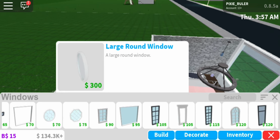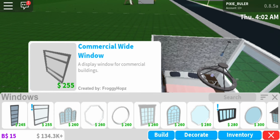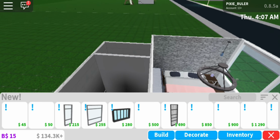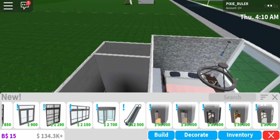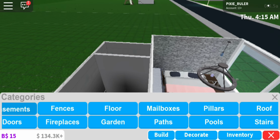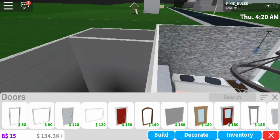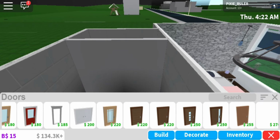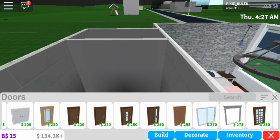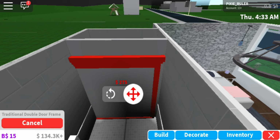Why can I not find any open windows that look beautiful? I think I'll just have to go to doors. What is this? Commercial wide window. Have never seen such a thing. Okay, new. Ooh, I like elevators. Okay, anyway, that's off the topic. I cannot find... I haven't played Bloxburg for so long. Doors. Do you have it in here? We need an open door. No, come on, please.